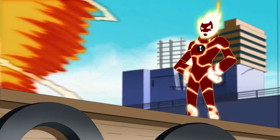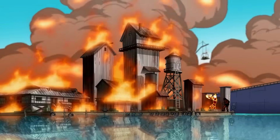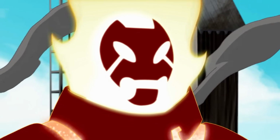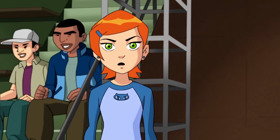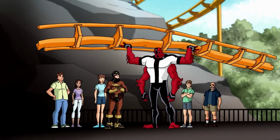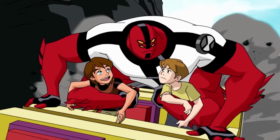During a stunt show, Ben, as Heat Blast, intervenes to save Kangaroo Commando and Will North from a perceived fire. Abel, mistaking Ben for working with Tim Dean, battles him. Ben reverts back to himself after failing to ignite another fire. As events unfold, Ben and Gwen become entangled in conflicts involving Abel, Tim Dean, and the amusement park.